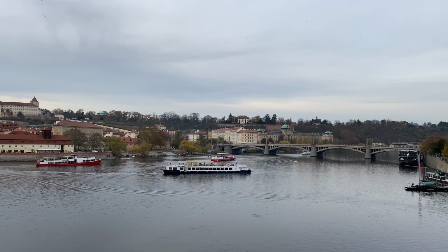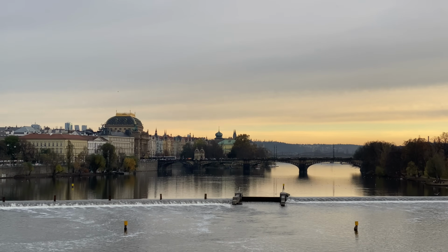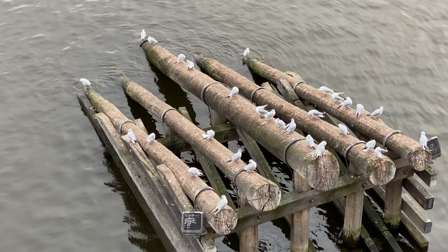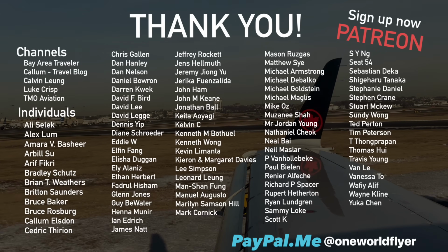So yeah, that's it really for today, and then for dinner we just went back to the lounge and grabbed some nibbles because we weren't quite hungry, we were really sleepy indeed. I'll show you more of Prague in my next trip report.